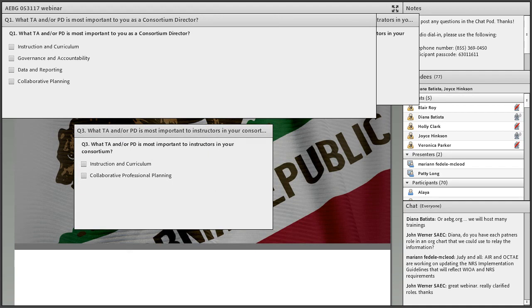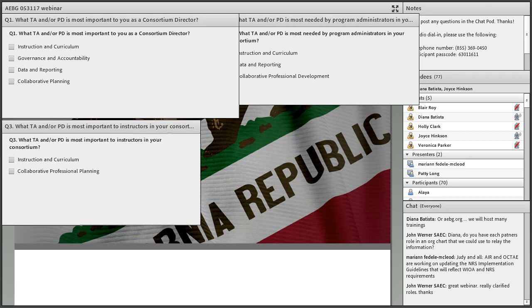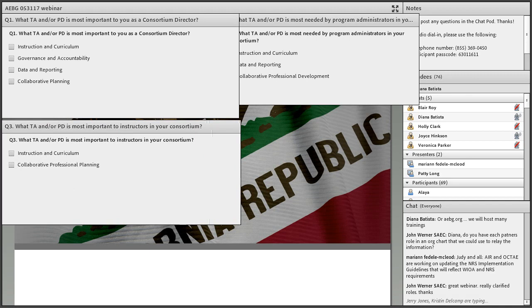We'll take this information, and we'll be going forward with some other surveys that will help us to develop and plan our targeted assistance and our professional development. We really are looking at helping the field in the way that the field needs it the most, so that we're able to address the issues that have been problematic in the past.